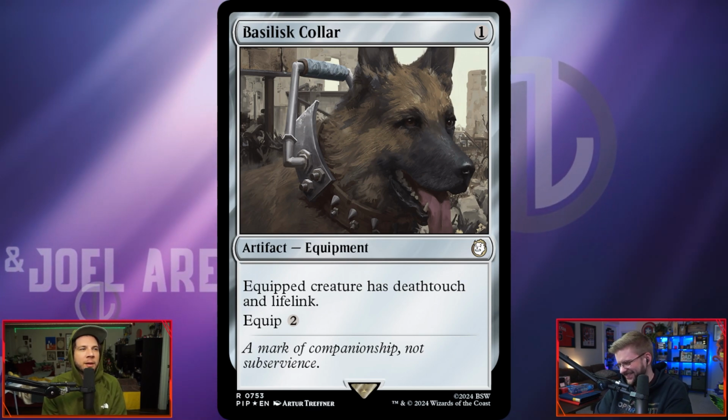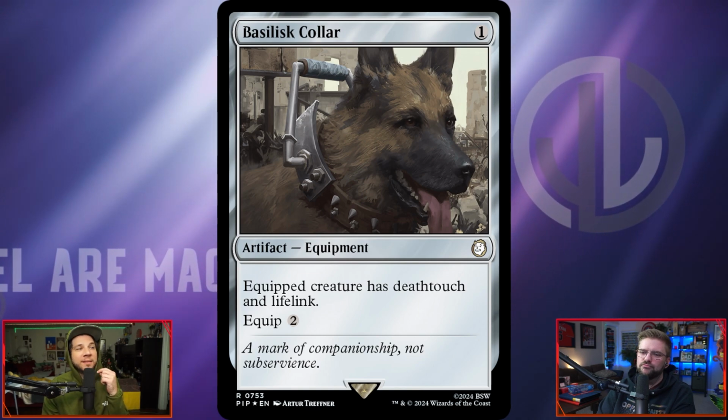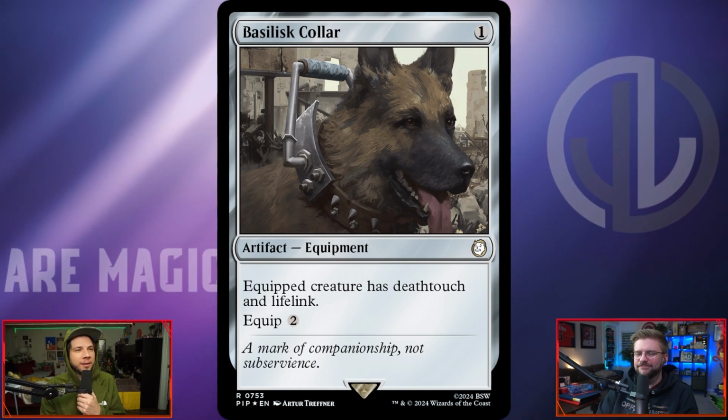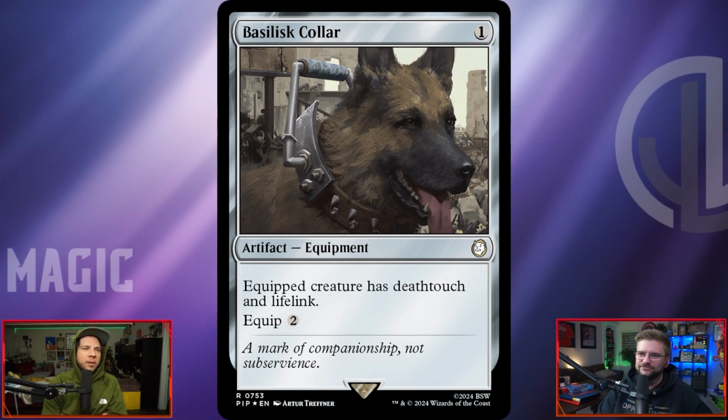Next up, we got Basilisk Collar for 1. Equipped creature has deathtouch and lifelink, with Equip 2. It's got a doggo, chat. Got a dog. Dog tax. We got a dog. Yeah, dog tax. So this came out of Fallout.